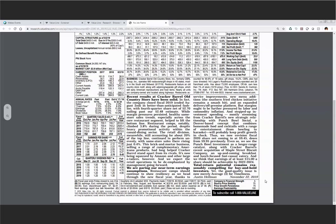Mr. Hellman goes on to discuss some concerns in regard to competition and the retail side of the business. That's the gift shop operations. Its new partnership with Punch Bowl Social, a Denver-based concept that combines homemade food and cocktails with a range of entertainment like bowling and karaoke, will probably keep profit growth in check over the near term. However, he thinks Cracker Barrel will benefit from new menu items and an expanded delivery platform.